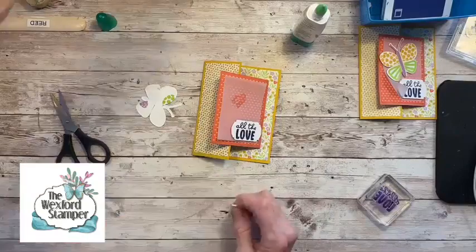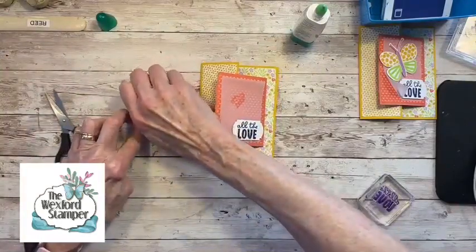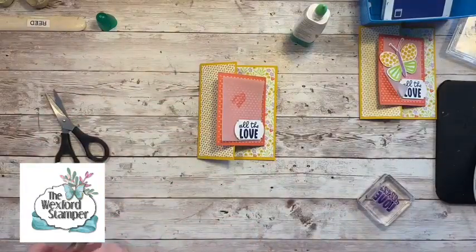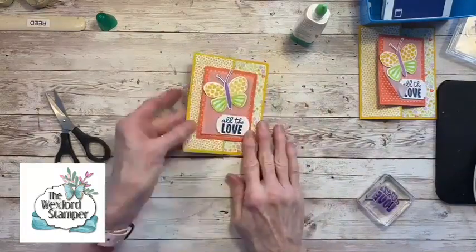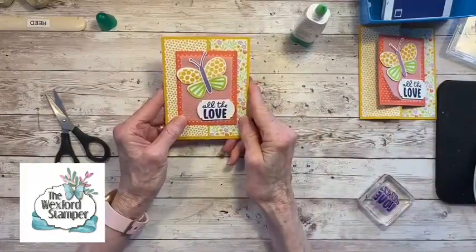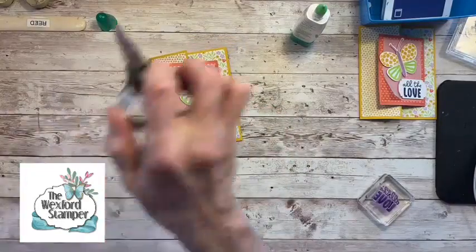Going to use two dimensionals again, right on the back, and we're going to put him up by the top and kind of off to the left like that. Okay, and there is our card. Very cute, huh? Now let's put on some finishing touches.